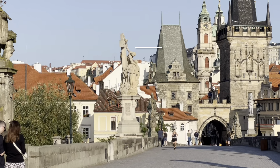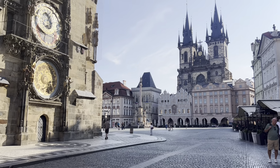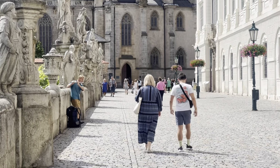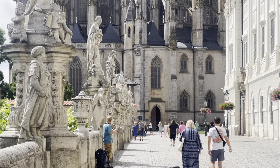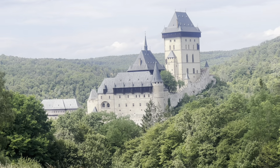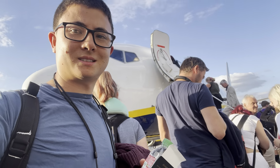I'm the UKExpat and on today's adventure we're going to be journeying to the city of Prague for a fantastic weekend adventure. Alongside seeing the epic sights of Prague, we're going to be journeying to the UNESCO World Heritage Site of Kutná Hora and Karlstejn Castle. Let's go! Weekend adventure to Prague. Let's go.